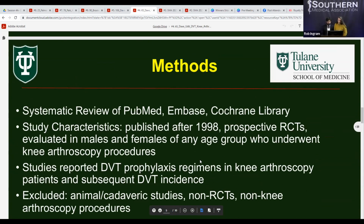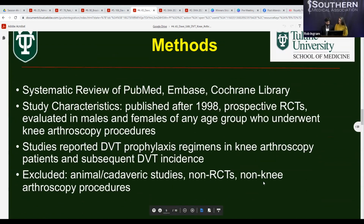In our methods, we did a systematic review of PubMed, Embase, and Cochrane Library. For the characteristics we included, all of our studies were published within the last 25 years. They were prospective RCTs evaluated in males and females of any age who underwent knee arthroscopy procedures. Studies reported DVT prophylaxis regimens in knee arthroscopy patients and subsequent DVT incidents. And we excluded any studies that were animal studies, cadaveric studies, non-RCTs, and non-knee arthroscopy procedures.